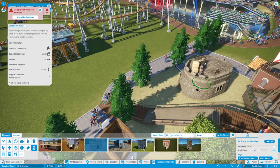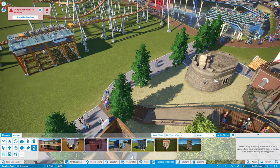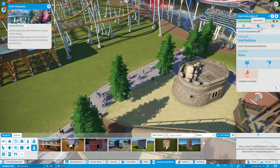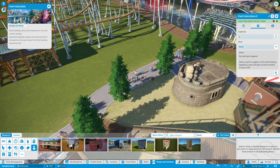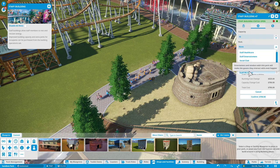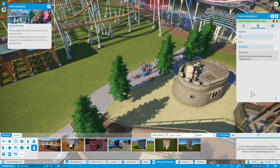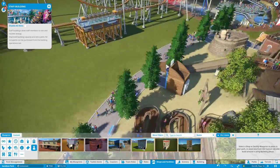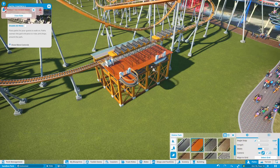This right here, which is gonna be a staff building. And let me go. We'll make it where it could take on 10 workers. And it will be a rec room so they can relax, take a break. Alright, let's complete the entrance on this. Go and connect that.